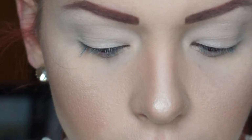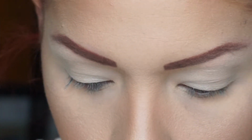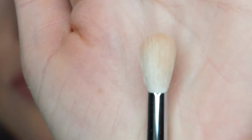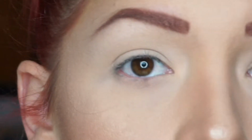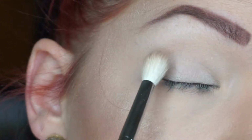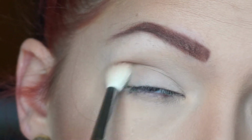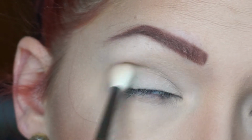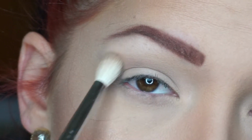Alright, next I'm going to go in with Warm Taupe. It's right here. I'm still using the Morphe 441, a very fluffy brush. I don't want to go in with too much precision right now because I'm going to build. So I'm just going right here on the contour of my eyelid, and taking that all the way across. I mix between windshield wiper motions, and then once I get up here, I'll do little circles.